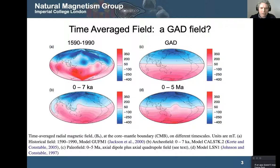So here are some different periods of averaging. In figure A, up here, we have historical data, and you can see we don't quite have the GAD that we'd expect to see in a proper GAD field. We don't quite have the GAD here. If you go from 0 to 7,000 years, again, it doesn't quite match this.